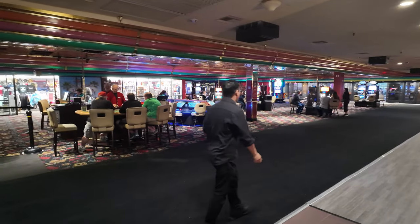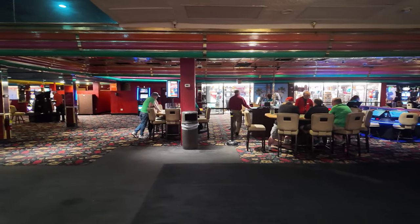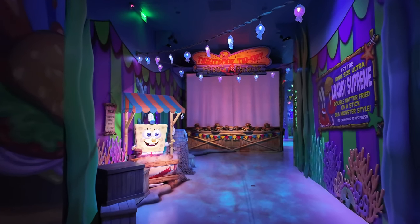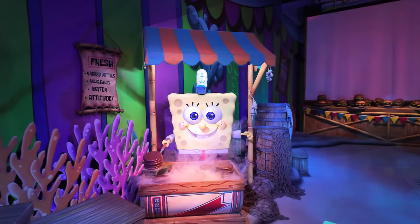Okay, so in my last video, I showed you guys the revamps they've been doing at Slots of Fun. This time, I went directly into Circus Circus to check out their new ride they've just opened, SpongeBob's Crazy Carnival Ride. This is an interactive dark ride, kind of reminiscent to the dark rides at Disneyland.